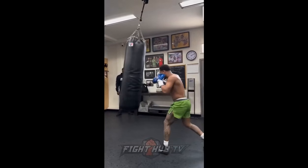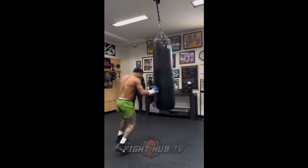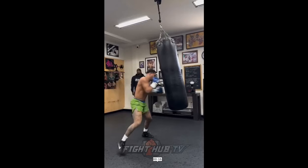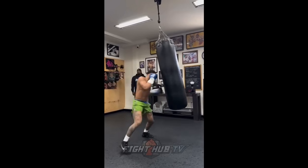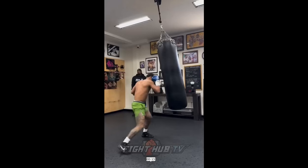Not a lot of head movement, not a lot of positional changes, a very bladed stance, a lot of stepping with these punches. And check this move out here. This move is very dangerous. Boom, boom, that pendulum here. And then see how he slips to the front foot.